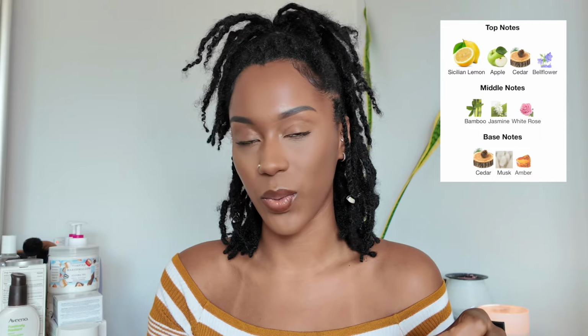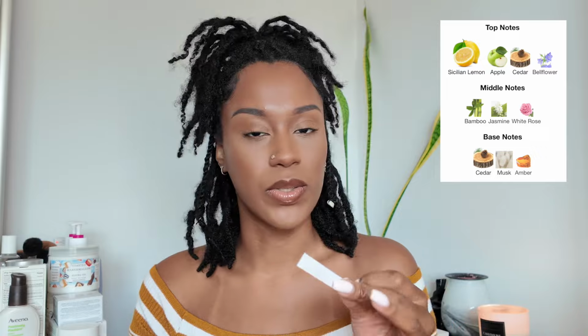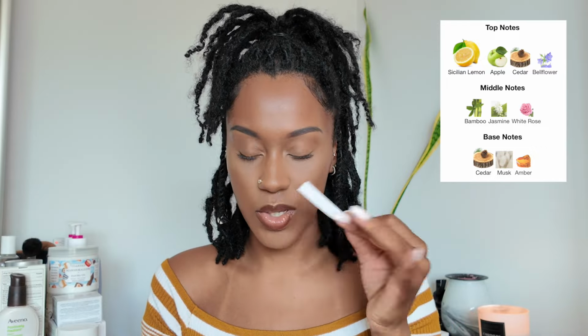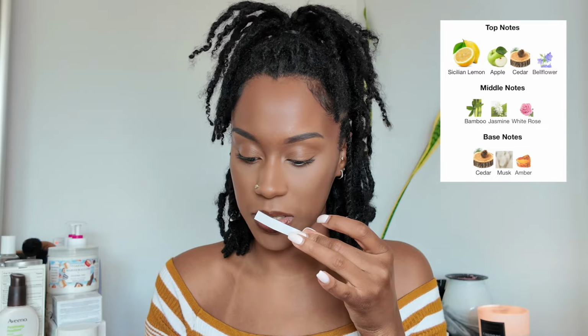Okay, very much lemon in the opening. It's very citrusy, and I think it stays that way for quite a while. If you don't like citrus, I probably wouldn't go for this. So in the beginning, it's like straight lemon. There's a few notes here. To me, it's just straight lemon.